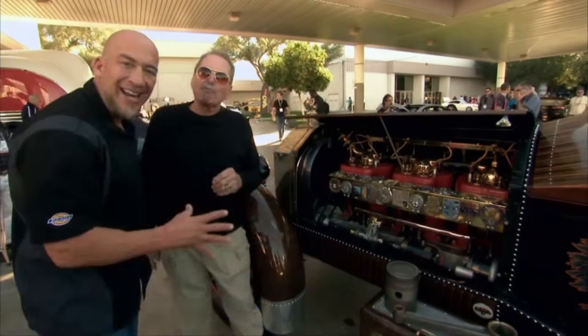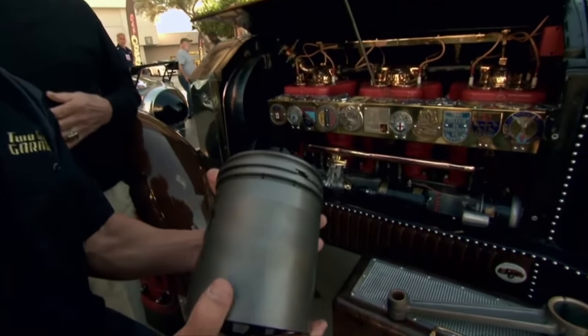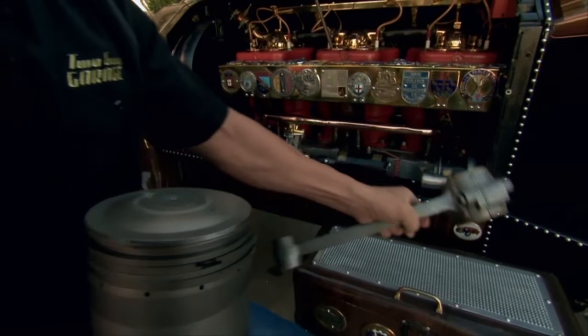900 cubic inches, 14 liters. Now take a look at just the size of this piston. If you can imagine, I mean, this thing is Goliath. Look at the sides of this thing, churn it up and down. Not just that, but look at this rod. I mean, that thing is enormous.